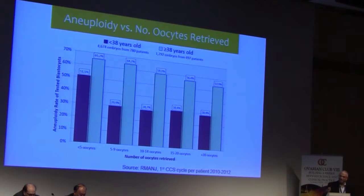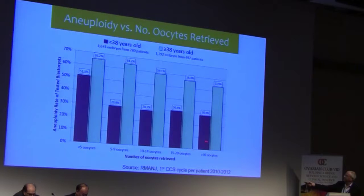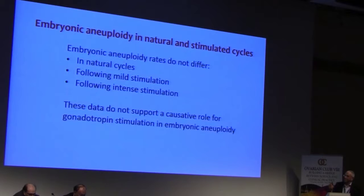And then the size of the cohort, similarly, you see that even with large cohorts, the aneuploidy rate is identical, whether it's a medium-sized cohort or a very large cohort. For younger and for older patients, the aneuploidy rates are identical. So at least if we are trying to look at quality and embryo quality in terms of aneuploidy, then embryonic aneuploidy rates do not differ in natural cycle, following mild stimulation, or following intense stimulation with large cohorts of oocytes. And these data do not support a causative role for gonadotropin stimulation in embryonic aneuploidy.